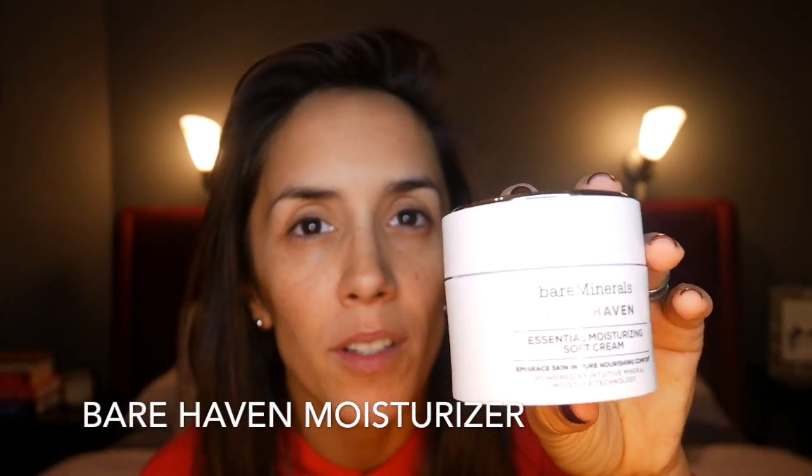I love it. So first things first, you want to make sure that you have a nice clean face. So you've cleaned your face, you've put on your toner, and then this is the first thing that I apply straight after that. And it's the Bare Haven moisturizer. Look at that. It's nice, isn't it? This is really great because it's a good way to moisturize your skin, and you can use it as a primer for your makeup. And you just apply a little bit like here.